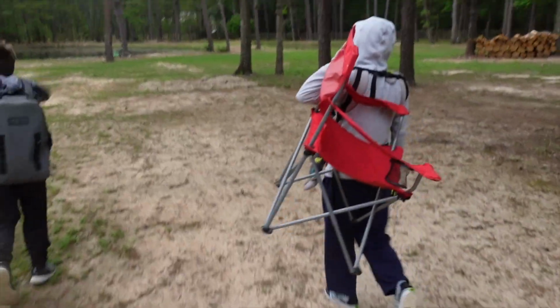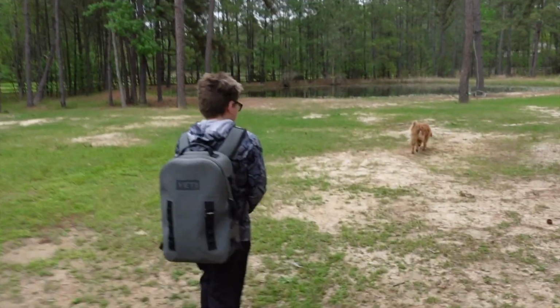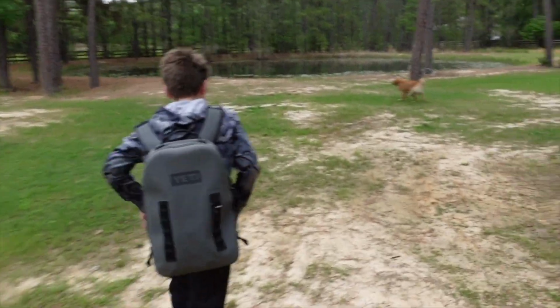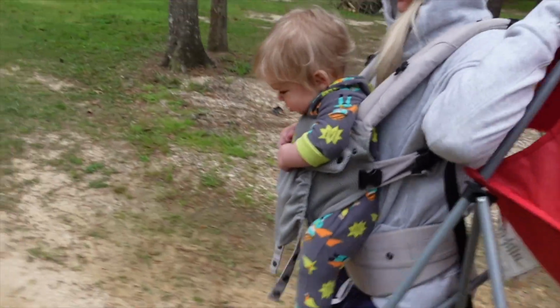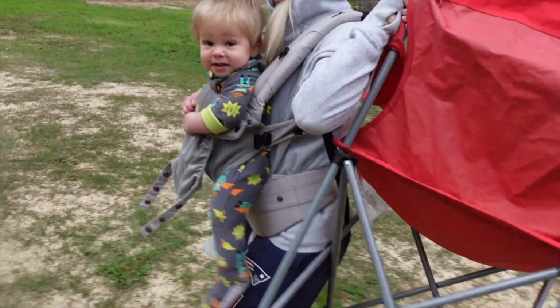Beauty chair you got there. We got helpers today. Max, think we got anything on our traps? Probably not. Did you say probably not? Yeah, that's a great attitude. Ozzy, you are much more positive, aren't you? He's like, I'm hanging. I'm cold. It's kind of chilly this morning.